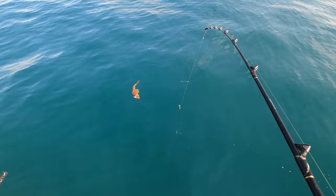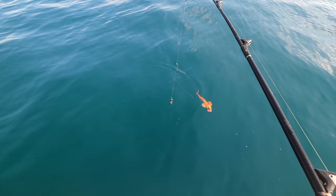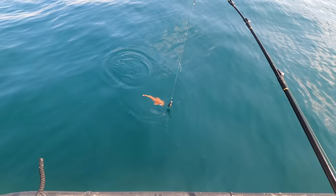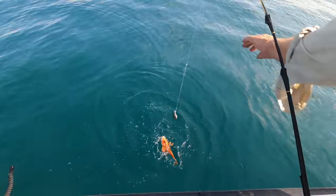For a colourful goldfish. Oh, actually, it might be a tub. No, it's a tub, I think. It's got blue rings around the fins. A very beautiful little fish. We're going to gently release them. Yeah, no, and as I say, the big ones are nice to eat. They almost taste like prawn.